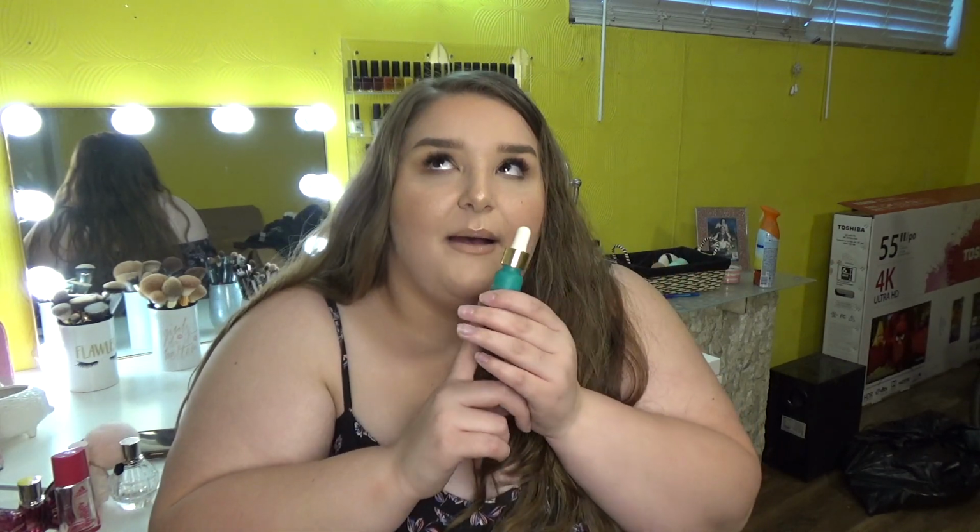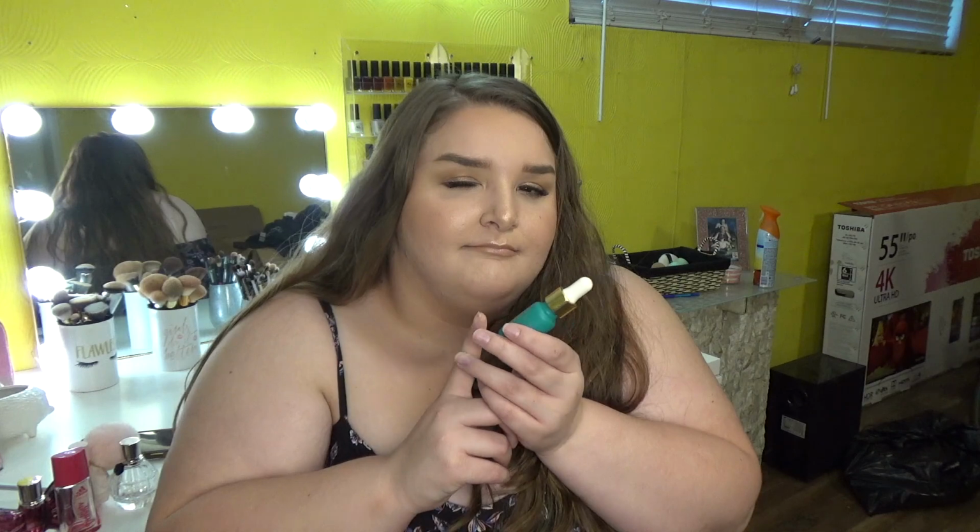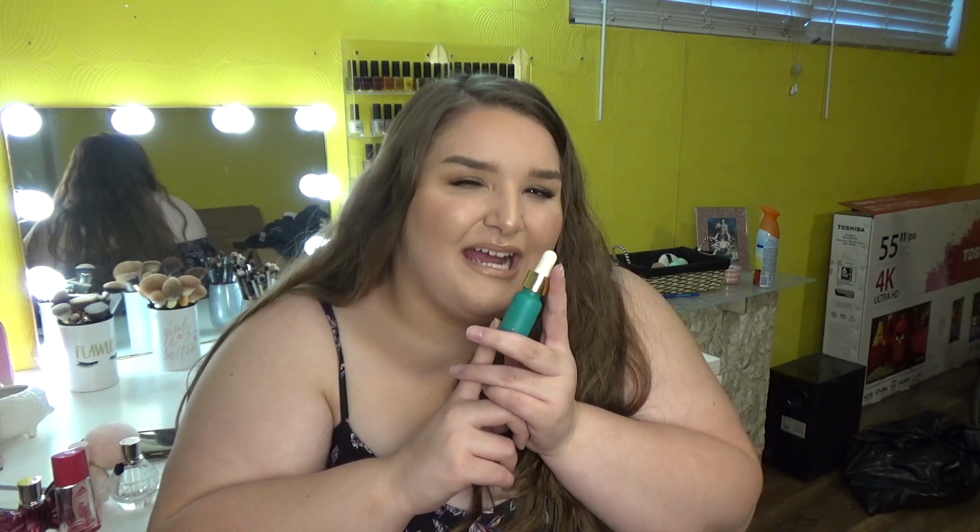I do really like this. I'm just not sure if it's worth the price tag, to be honest. It was good, but was it that good? Because I think the full size bottle of this is like $50 or something crazy, maybe $60 Canadian. I don't know.